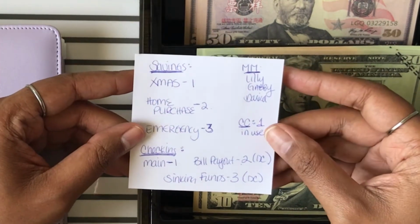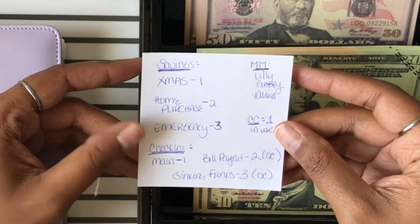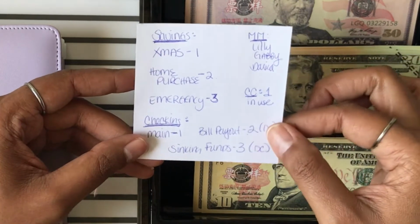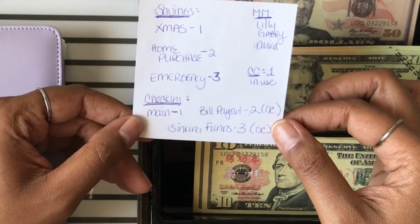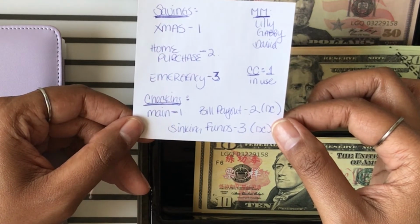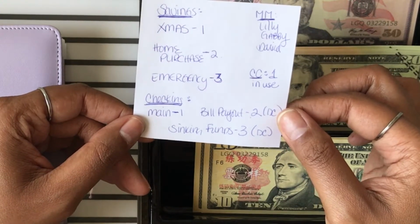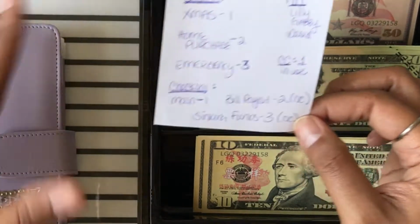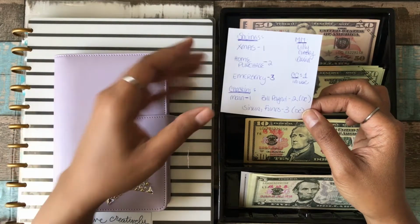My credit card, I have one that I use. I have others, but I only use one. The rest are paid off, and I just pay this one off each month. And then my checking accounts, I have 3. One is my main account with no debit card attached to it, where my paychecks are direct deposited. Then I have one for all my bill payouts with a debit card. And then my sinking funds has its own debit card for these separate categories.